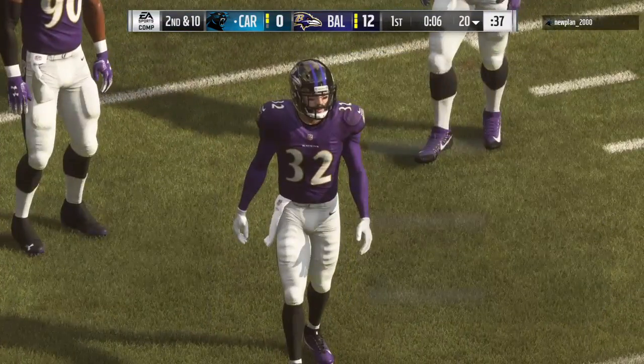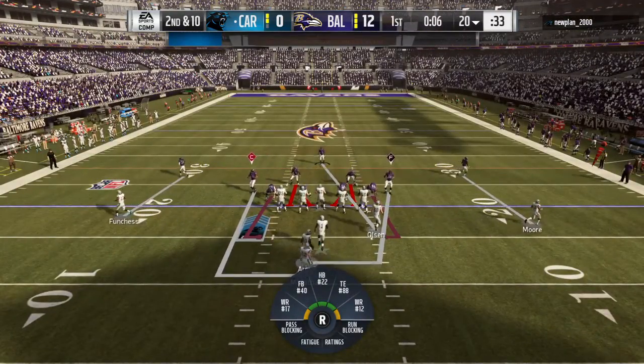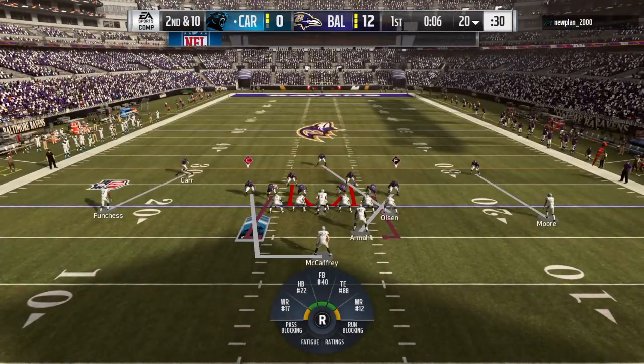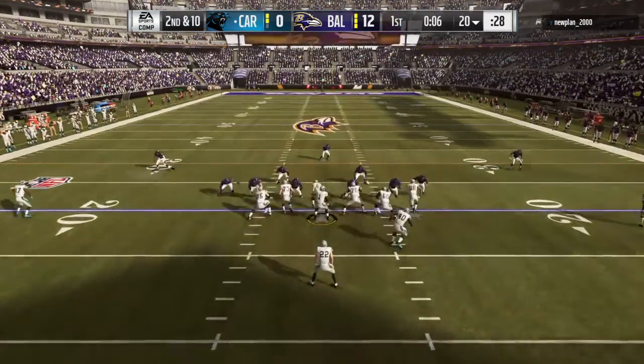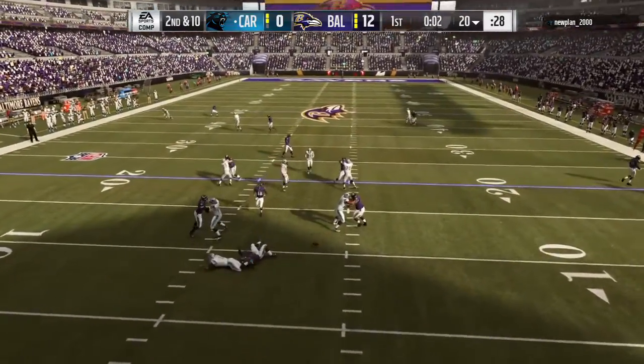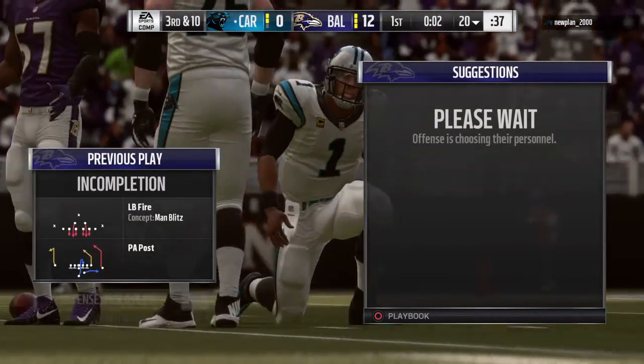Maybe they'll do that. Throwing to start the drive, but that one incomplete. They'll try again from the 20 on 2nd and 10. On 2nd and 10, Newton. And that one goes incomplete. He's maybe lucky it wasn't a fumble as he got hit as he threw it.